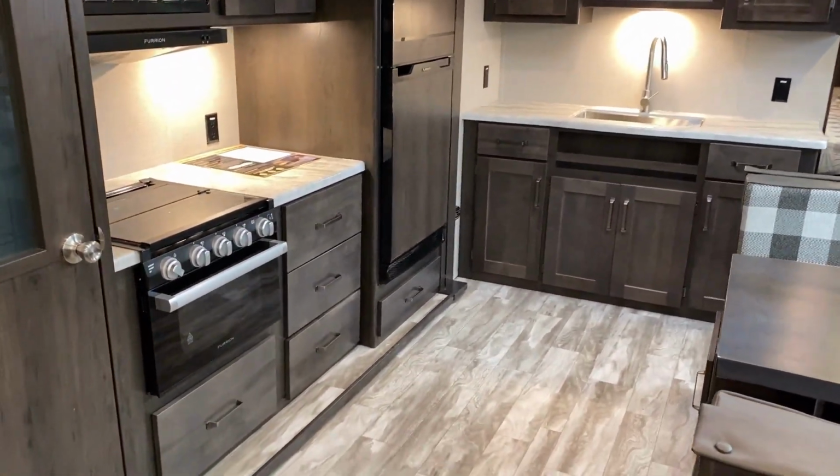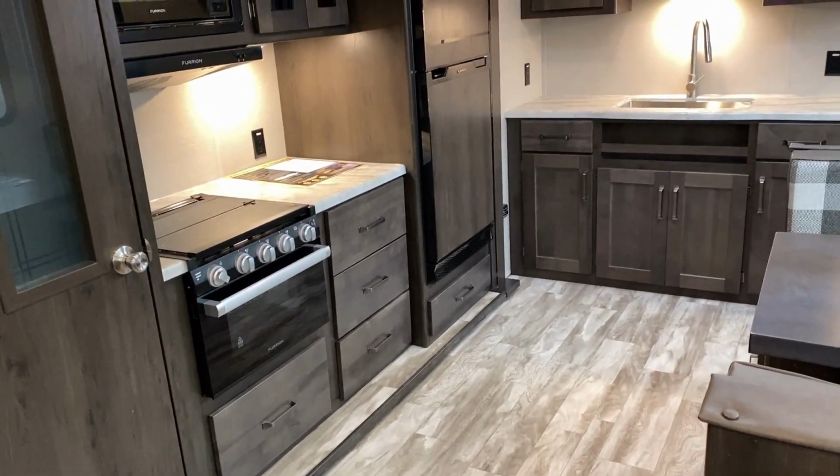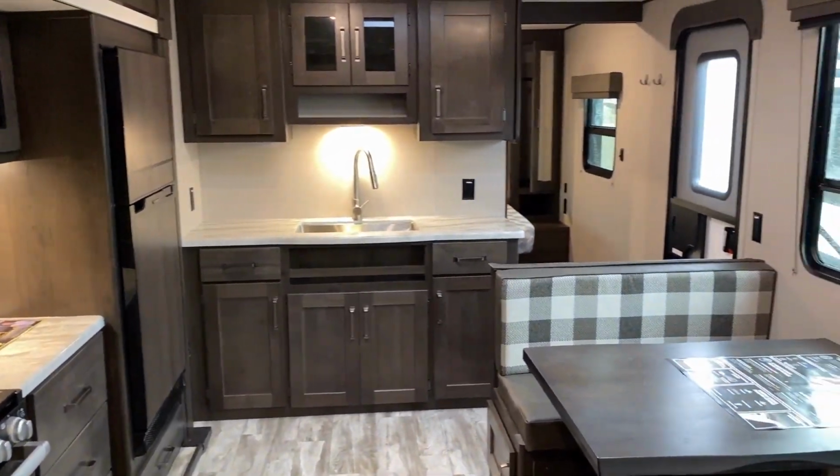Now, I kind of just let the camper guide me. I didn't intend to get spun around like a record baby right here. But let's slowly twist you back around.